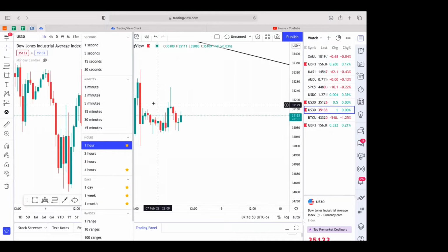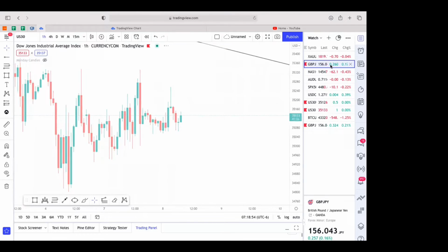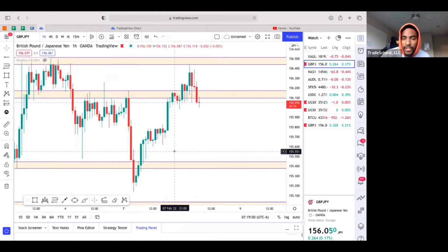Currently, I'm still holding my buy for GJ. So we're gonna see how it plays out. It hit my TP1 yesterday, so I'm going for TP2 now. So what was your entry point?